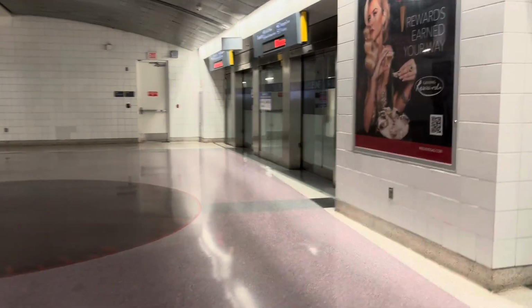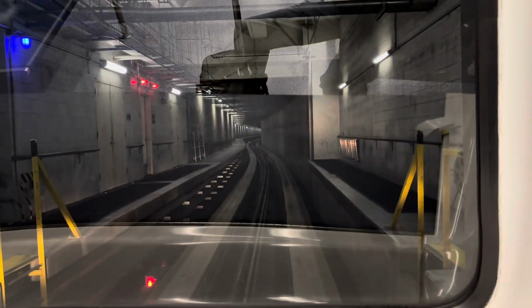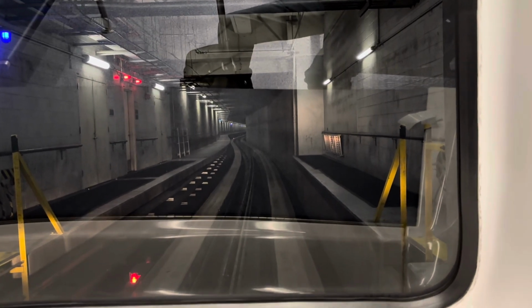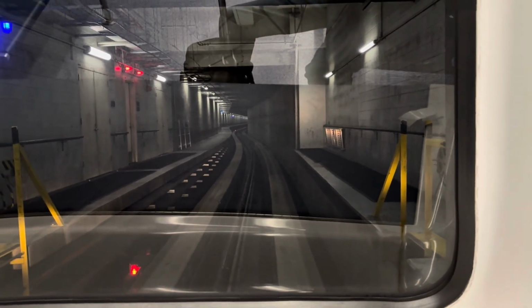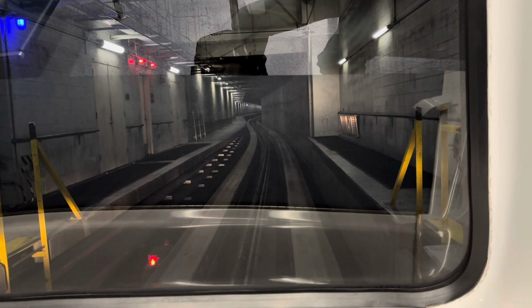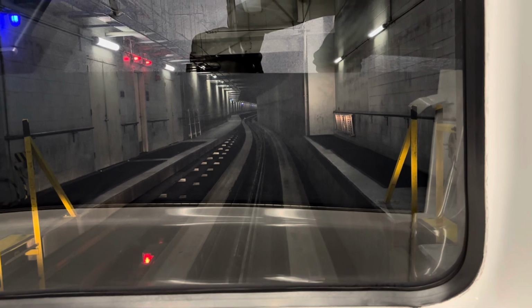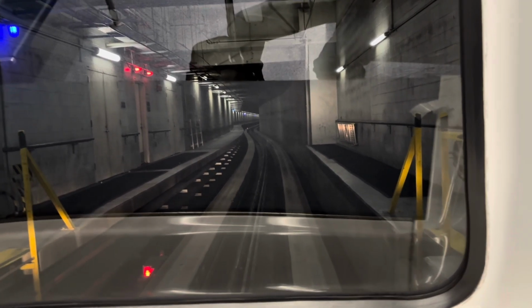That one's heading out now. And we'll head out on this one. On the tram. Please stand clear of the tram doors. This tram is going to Terminal 1 for baggage claim, ground transportation, ticketing, and A and C gates. Please hold on to a post or handrail.